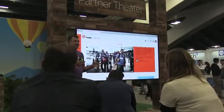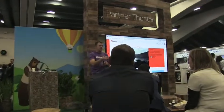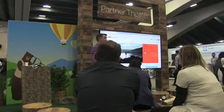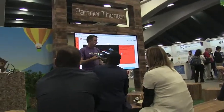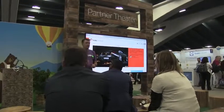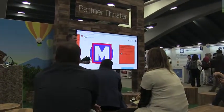So let me pause there and see if there's any questions before I give you my final thought here. Any other questions for people? All right, let me incent you to ask a question by offering an exclusive, one-of-a-kind, simple umbrella. The type of thing that you can't buy in stores. You can only get here at the booth. Any questions? Nobody wants my umbrella?